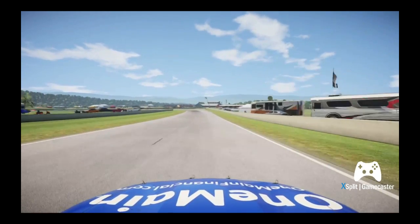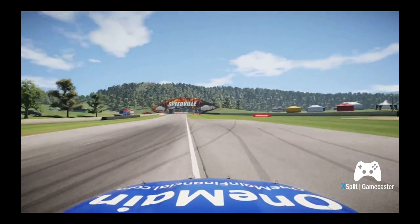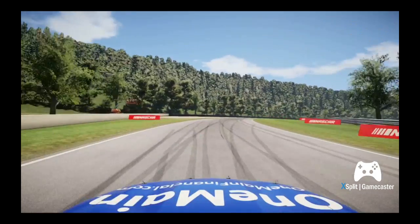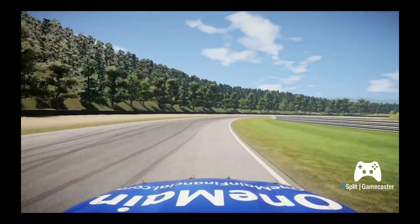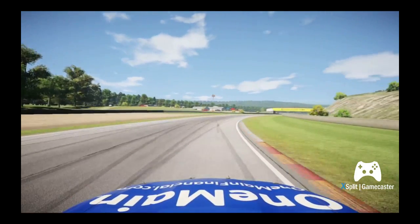As soon as you get through turn seven, you're going down the hill again. It's a lot of downhill brakes at Road America. Get through turn eight really good. We're going to go through the carousel and then the kink, guys. See how brave you are. Can you go through the kink wide open in the game? It's a lot of speed there. It's a long straightaway. Then you go to the Canada corner with a lot of heavy braking.